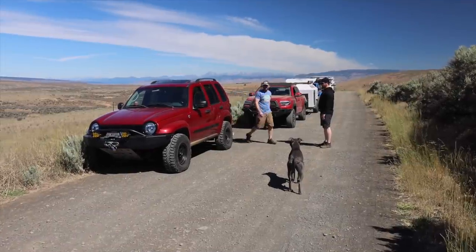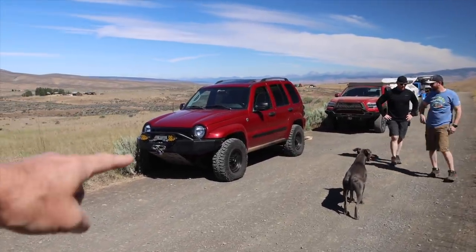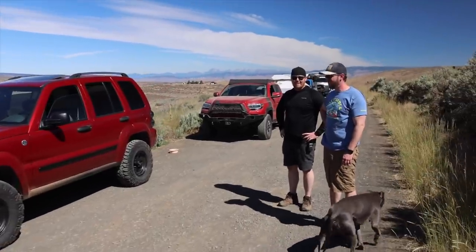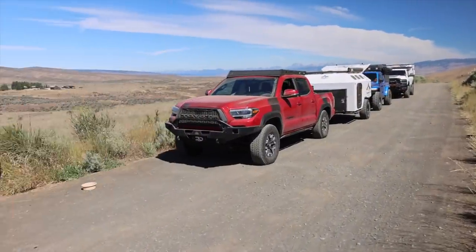All right, we just finished airing down, and let me introduce you to the vehicles we got here. So we've got Matt's awesome Liberty. This thing's 2 inches lift, it's 31s. Used to be his brother Nate. You guys know Nate from Dirt Lifestyle, and Nate is rocking the Tacoma.